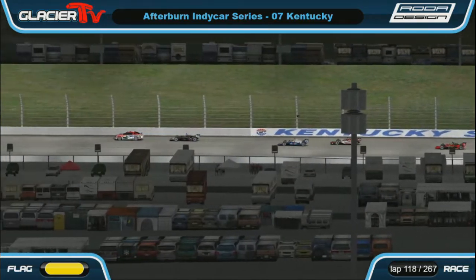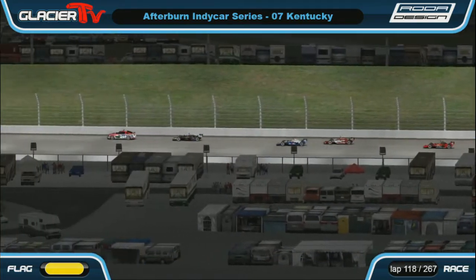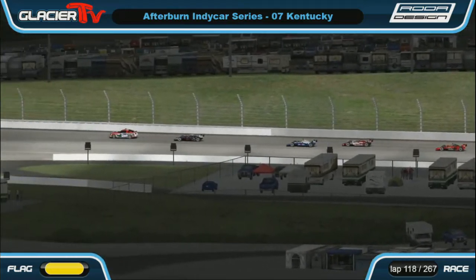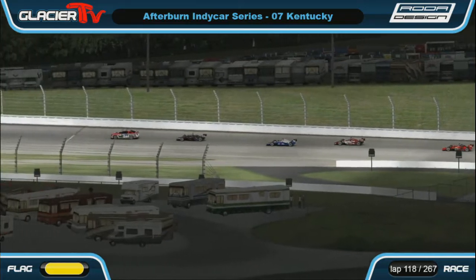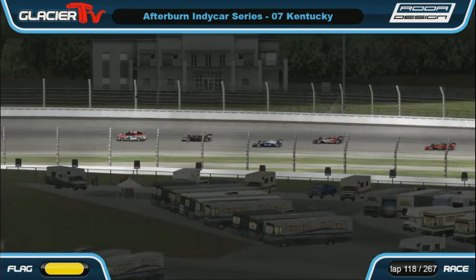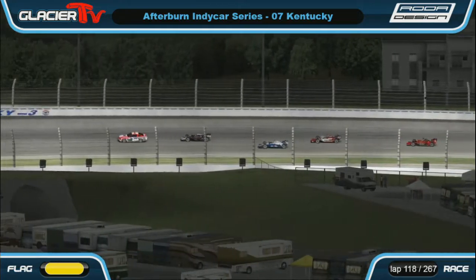And even though he's not had that many wins in the Afterburn IndyCar series, in fact, I'm not even sure if he has had a win, he's always been there or thereabouts, and being able to put pressure on and get himself some very solid top 5 finishes. Yeah, and you see that with some of the other racers in here.